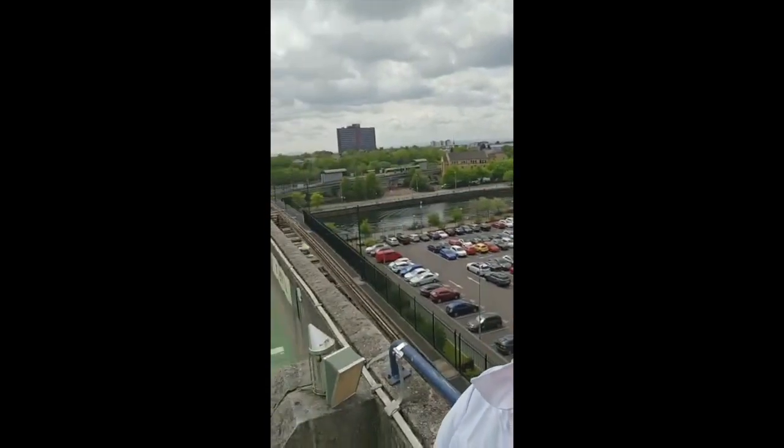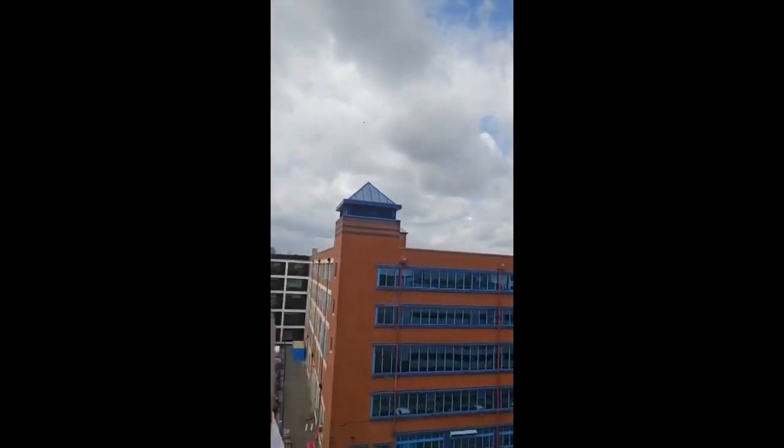The best thing about being a beekeeper is being outside, working with bees, working in lots of different locations. So I'm in Manchester today, working on a rooftop, and this is the view from my office today, which is fantastic.